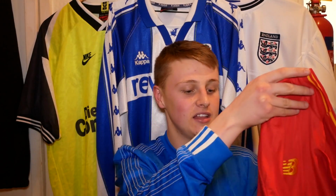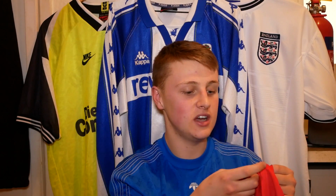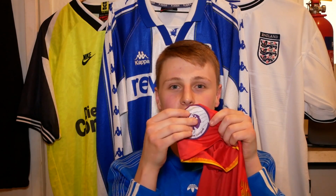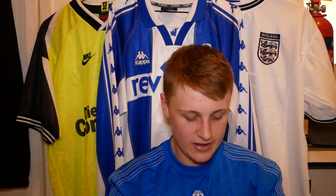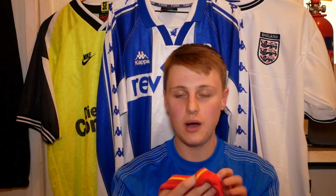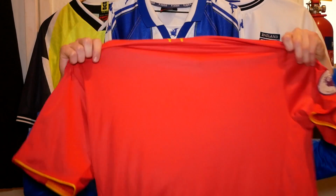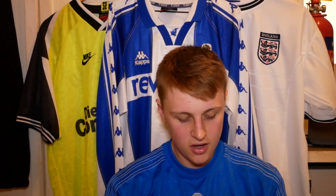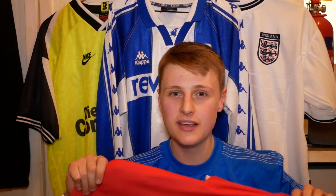But once again, the badges are on here. These ones aren't sewed on, though. You can feel that they may have been stuck on in that sense. So, in that sense, probably leaning towards it being fake. However, Ben, who watches the channel, is obviously a Liverpool fan, and he can take this and have it. But to me, it looks like it could be kind of genuine. Maybe a training top or something. Please, someone let me know.